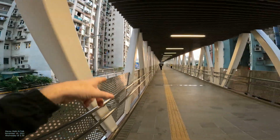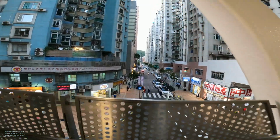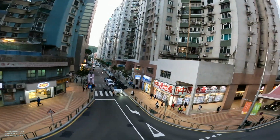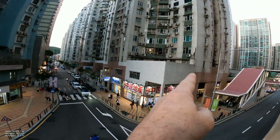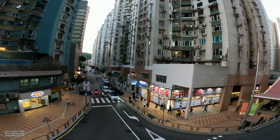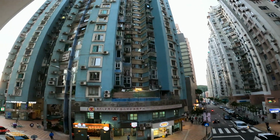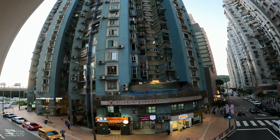There's somebody up on that garden over there. We'll go over there in a minute. And then this space too, right? So there's actually a garden, probably, I don't know if it's a garden, but somebody has a courtyard right there, that little white corner space. And over here too, somebody will have that space. And that blue building is always so cool. I've always liked that a lot.